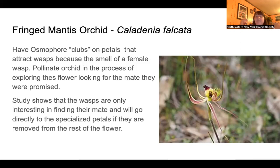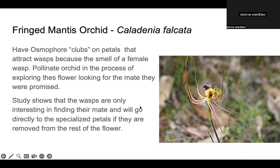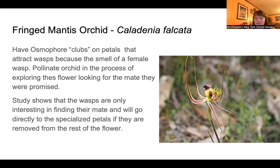So this male wasp is going around. He thinks he's really found it. And he goes to grab this female and take her away and do the act, and he can't. So all he can do is pollinate the orchid. He's looking for this lady, and he's going all over, and he's doing a great job pollinating.